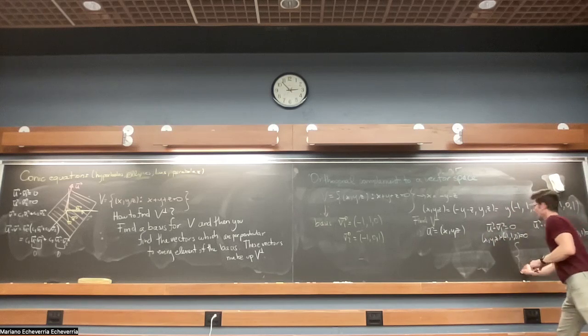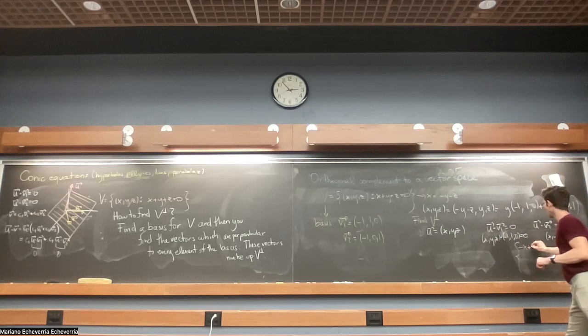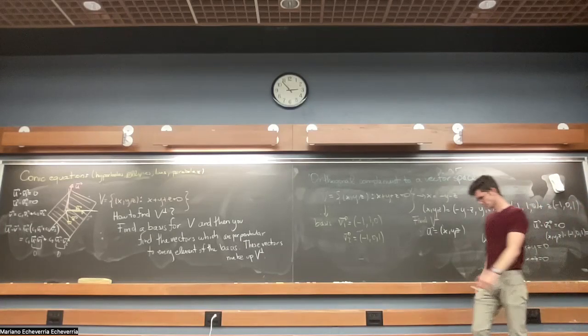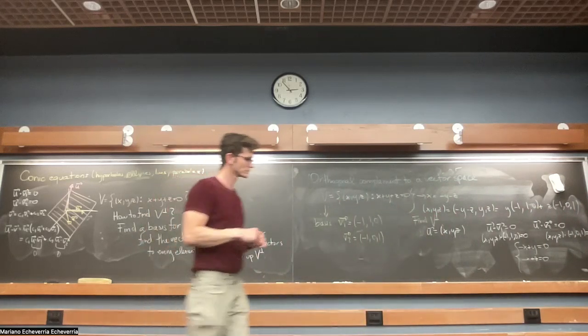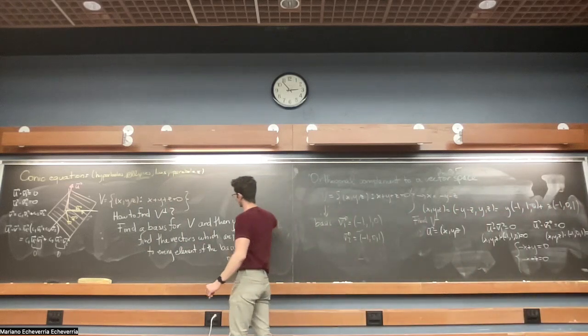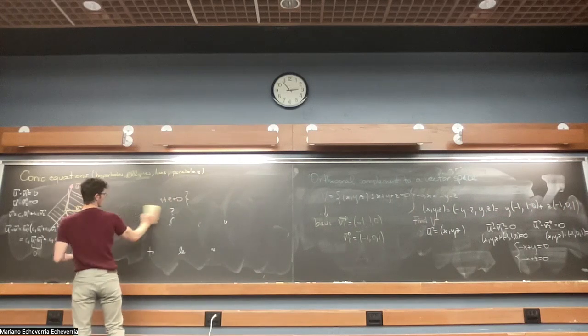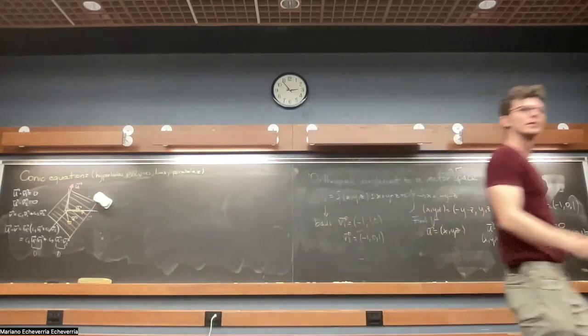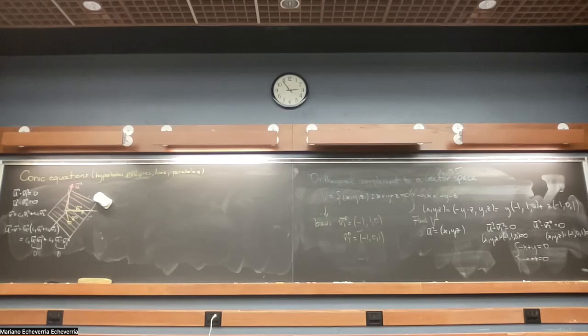And so this gives you a system of equations, right? It gives you negative x plus y equals 0 and negative x plus z equals 0. Does that make sense? Of course, this system is super easy to solve, but I'm just going to set it up in matrix notation so that it looks a little bit closer to what will happen in general.